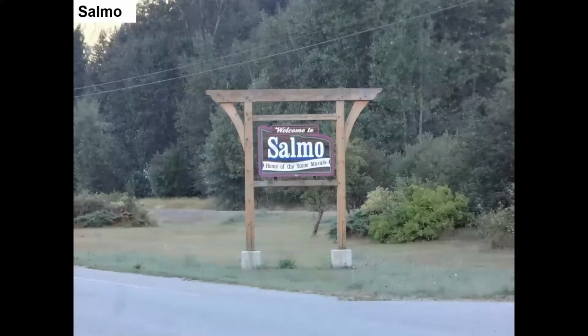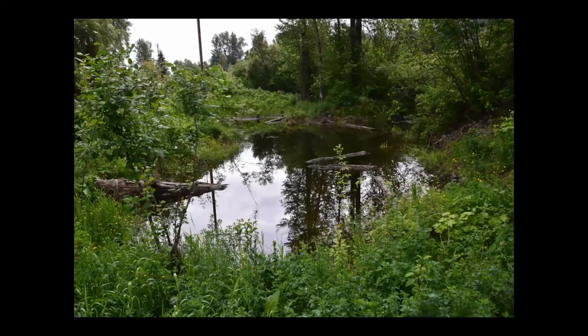Welcome to Salmo. The next time you're in Salmo, please look up KP Park. And at the entrance of KP Park, you're going to see a wetland. The BC Wildlife Federation worked with the town of Salmo to build this wetland to clean stormwater runoff from the town. The wetland is not easy to spot, but there is a sign that you can look for as you enter KP Park.